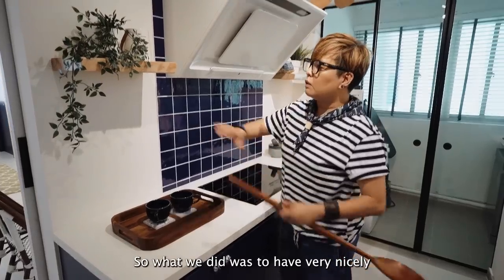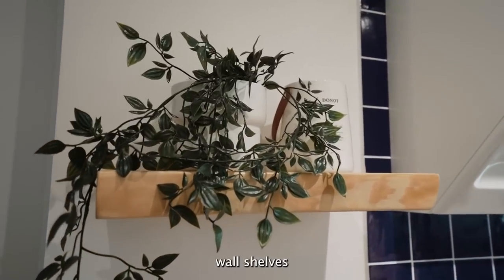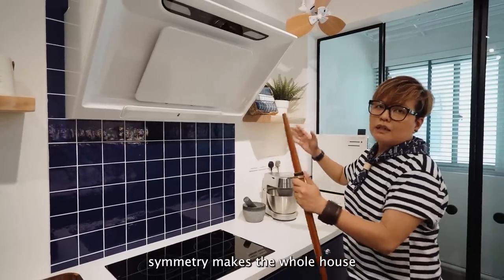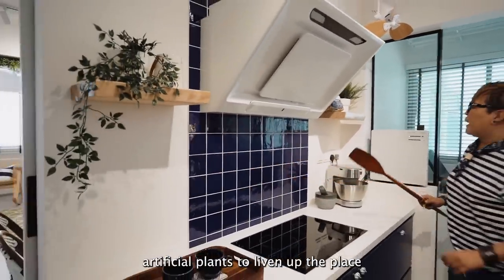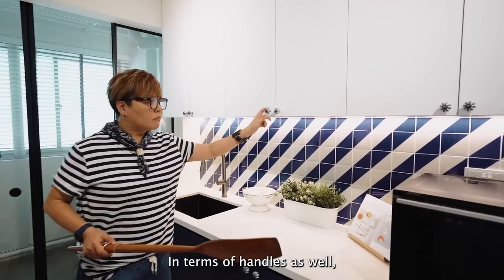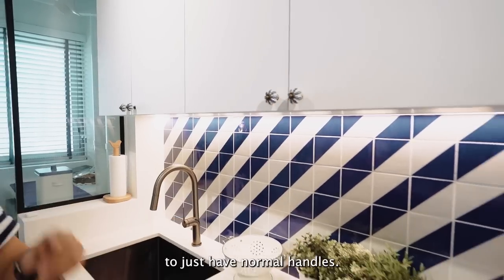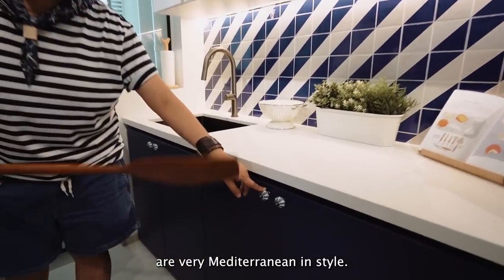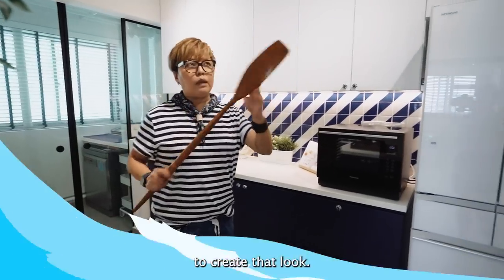So what we did was to have very nicely contoured wall shelves on two sides to create that symmetry. Like I always say, symmetry makes the whole house look nicer. So then, we have all these artificial plants to liven up the place. In terms of handle as well, I put a lot of effort to source this handle because I didn't want to just have normal handles. So you can see these handles, right, are very Mediterranean in style. Every single detail works together to create that look.